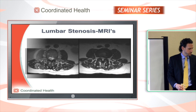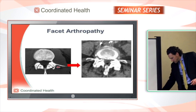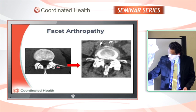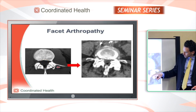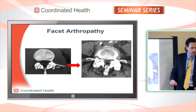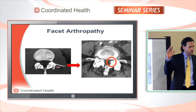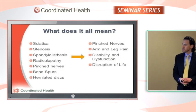Does that make sense? For all the reasons that we talked about. This is a CAT scan. Some of you may have had a CAT scan before. I get a lot of CAT scans. And you can see this is that tube there. And here is the tube. Look at these big bone spurs here. Those bone spurs are not benign like the ones on your hand. They're touching things. So what does it all mean?